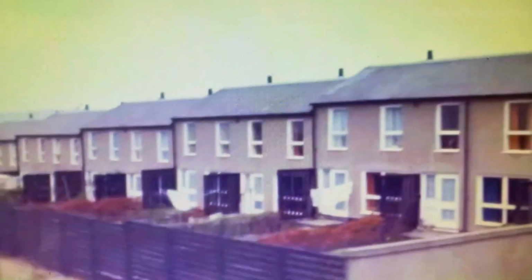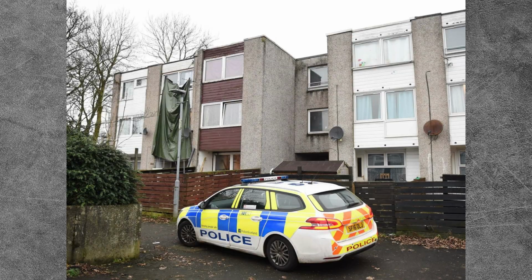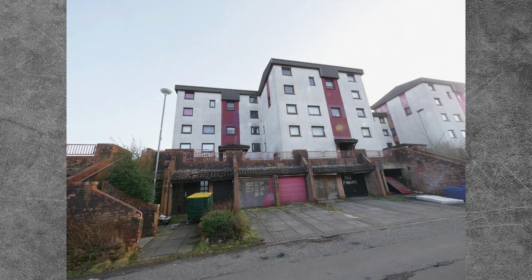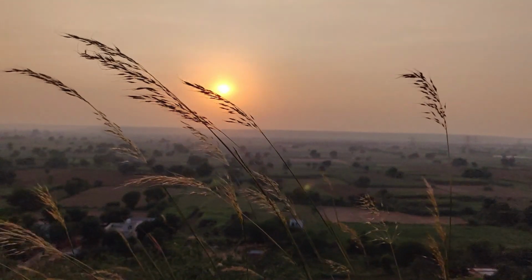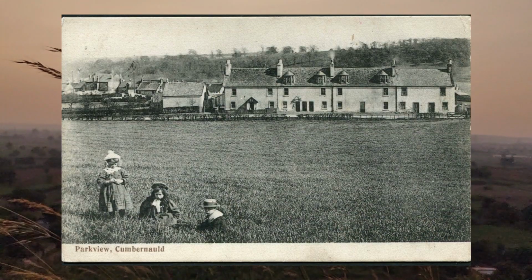We often think of Cumbernauld as the divisive, brutalist new town that was built in the 60s and 70s. A grey concrete jungle that once housed thriving businesses, but through underfunding and poor decisions, has slowly crumbled into disrepair. While blocks of flats are now being demolished and new ideas put forward for a central hub, it can be easy to forget the beautiful, quiet time when the largest settlement was Cumbernauld Village.